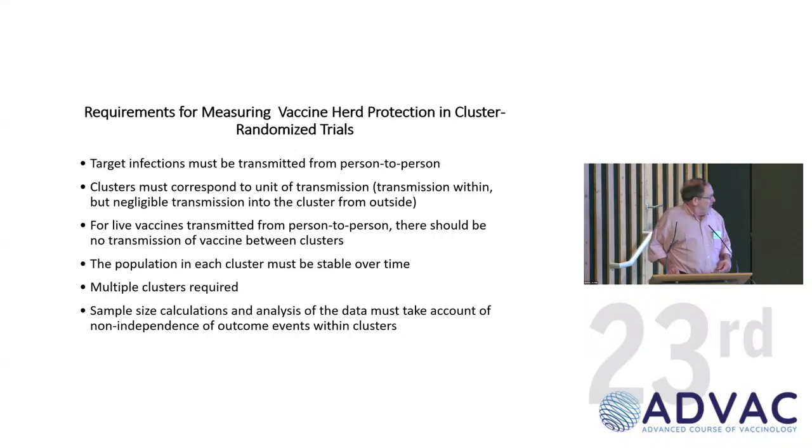All that being said, cluster randomized trials may sound very attractive. They are in many ways. We have to be cognizant that there are several requirements to do cluster randomized trials. As I mentioned, we would only want to do them in circumstances where the target pathogen is transmitted person to person, because herd protection only works on such pathogens. Importantly, and this is a big one, the clusters themselves must correspond to the unit of transmission. That means person-to-person transmission should be occurring within the clusters, but not into the clusters from the outside, either from adjacent clusters or from the outside population not participating in the trial.